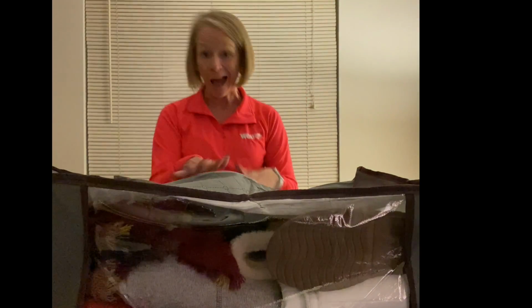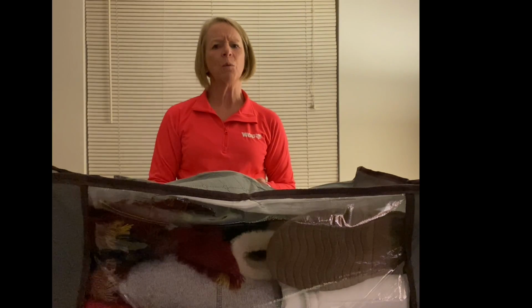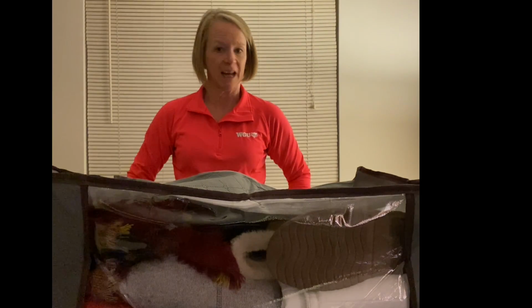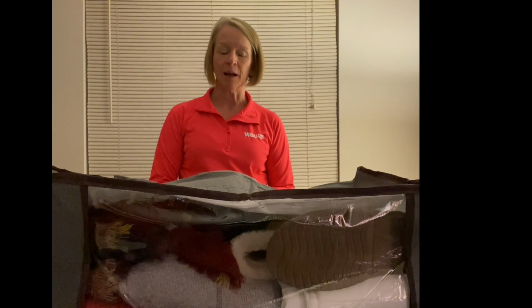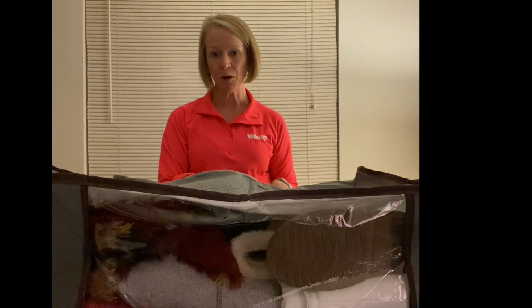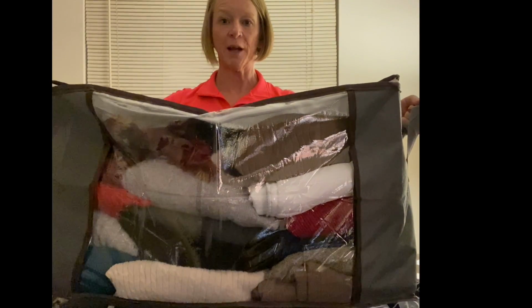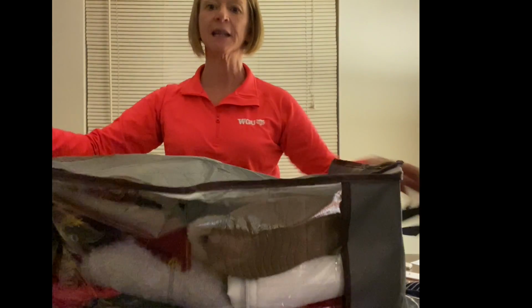I don't think I have anything else. I suppose I have some long sleeve shirts that I wouldn't wear a lot. Even the shirt that I'm wearing today probably wouldn't be needed a lot of times. So it might even go in here at some point, and there's plenty of room in this bag to store it. Like I said, it's got that great window on the front so you can see. It's got the handles on both sides to get it easily in and out.